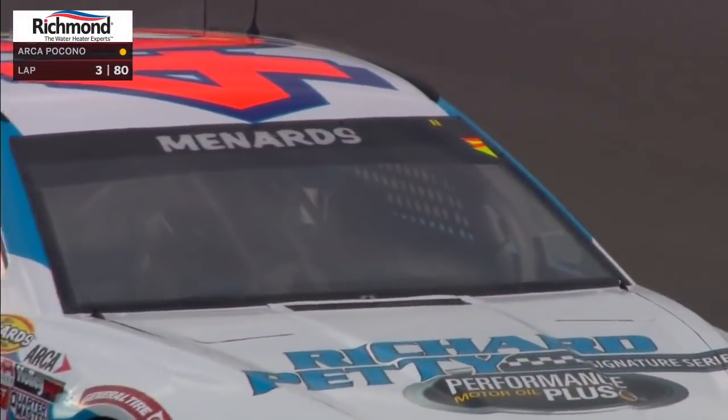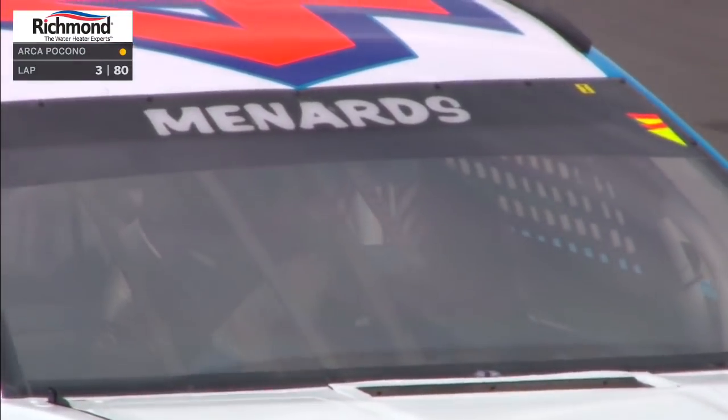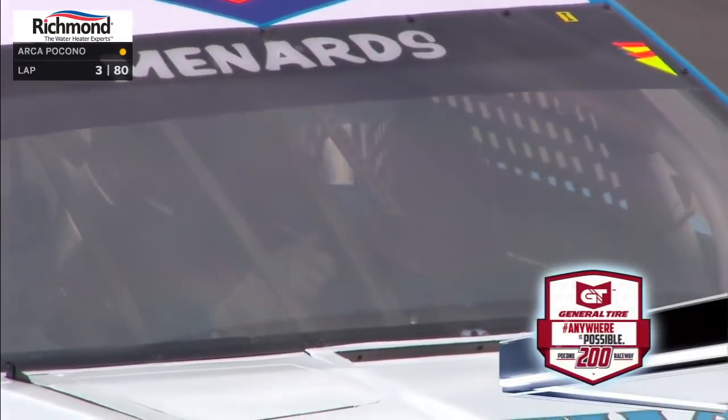So an early caution due to Thad Moffitt has brought a stop, although briefly. When we come back, we'll have things sorted out, and we'll be back to green flag racing at the General Tire Anywhere is Possible 200. Don't go anywhere.